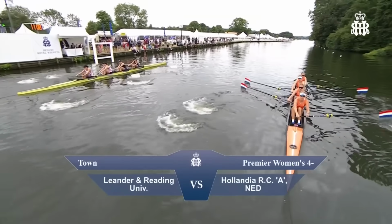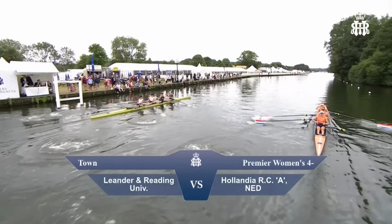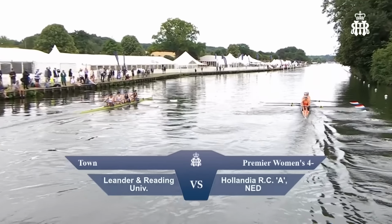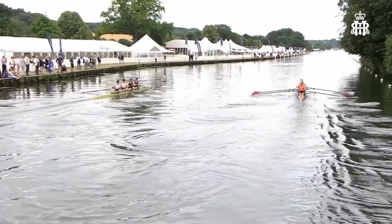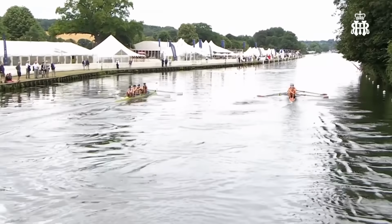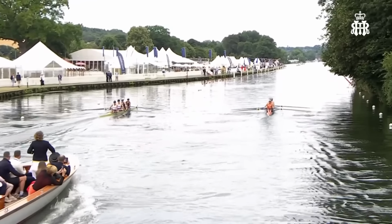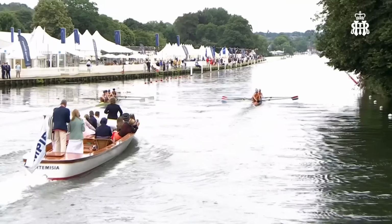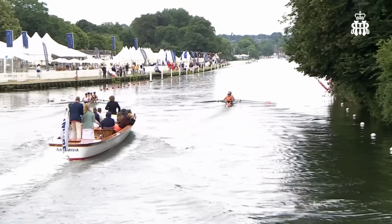Away they go then. Basically, GB against the Netherlands, and the Netherlands on the Buckinghamshire station, just angled out towards the middle of the water. The GB boat with Daisy Bellamy in the bow seat in charge of the steering. The Dutch have flown out here.